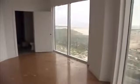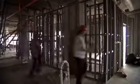Higher up, a salvage crew strips Ocean Tower's riches. These suites are almost complete. Plumbing installed, bathrooms tiled, and walls ready for paint. Brand new materials built to last for decades. Ripped out before their time.